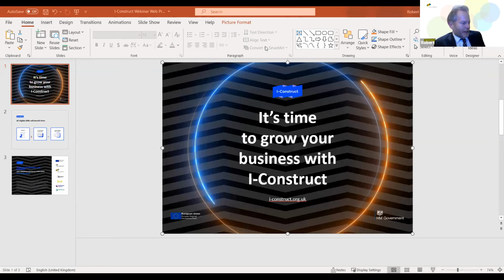The iConstruct project that I'm predominantly talking about is a business support project predominantly for the construction sector and the construction supply chain. It's aimed at supporting productivity improvements in the construction and built environment sector, and it's delivered by us, focused on businesses in Kent, Essex and East Sussex. We're also able to support SME businesses who currently serve other business sectors to access the construction and built environment sector.